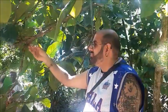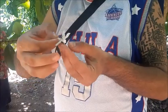So this is actually the first stage of the coffee plant, kahawa. It looks similar to a jasmine. Let's see what it smells like. Absolutely nothing, but it is a nice flower and it can also be used, I guess, as a decorative jasmine in gajra or something like that. And this is the first stage before the coffee beans are grown.